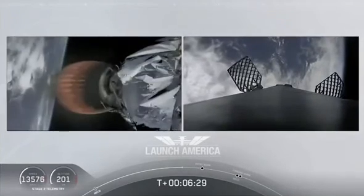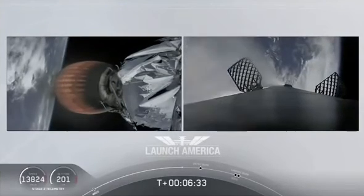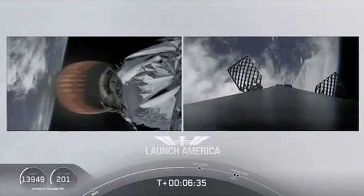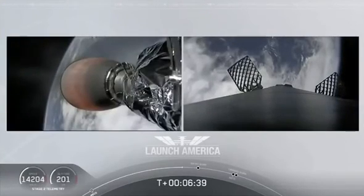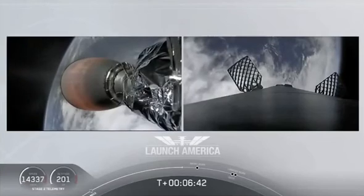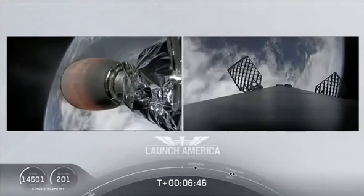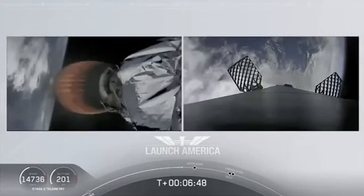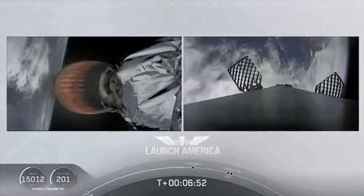Meanwhile, that second stage continuing to power Dragon into orbit. Again, if you're keeping an eye on that timer, that's going to continue to burn until 8 minutes and 44 seconds into flight. So a little over 2 minutes from now, we'll hear the call out SECO. Stage 2 propulsion is still good. A little over 3 minutes until Dragon physically separates from the second stage of the Falcon 9. SpaceX Dragon nominal trajectory.